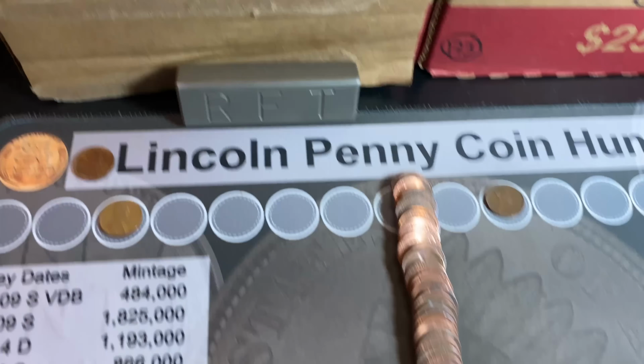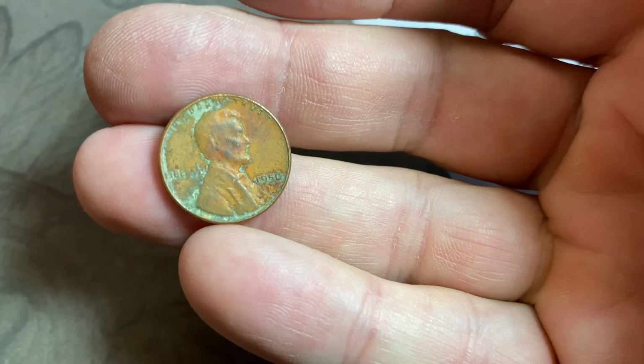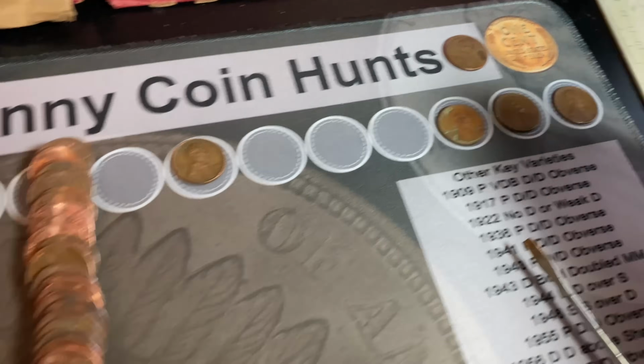Roll number 7 will give us wheat cent number 6. It's a little bit corroded. It's reverse facing. And this one is going to be a 1956 Philly.